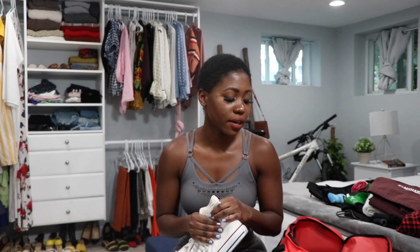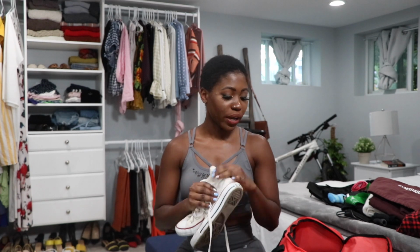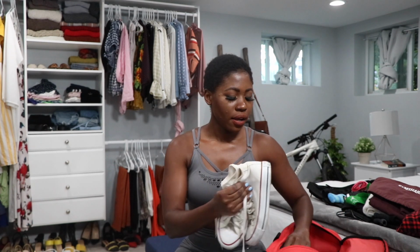For that reason, these are always my go-to squatting shoes, deadlifting shoes, row shoes, anything heavy lifting. These are my go-to. So I always keep this in my bag. I don't need to put my running shoes in here because I always wear those when I'm going to the gym. So these are always my changing shoes if I need to do a specific workout that requires heavy lifting.